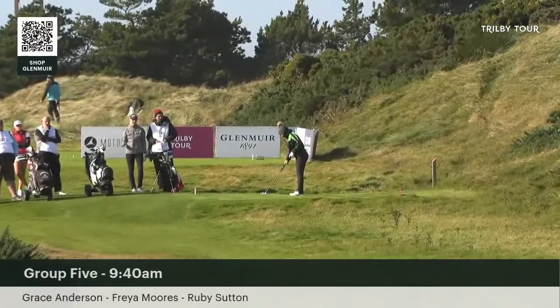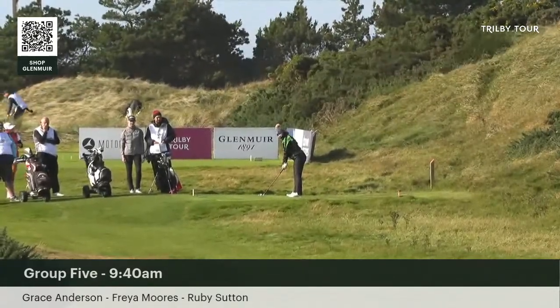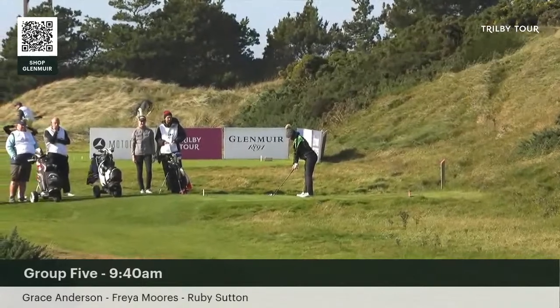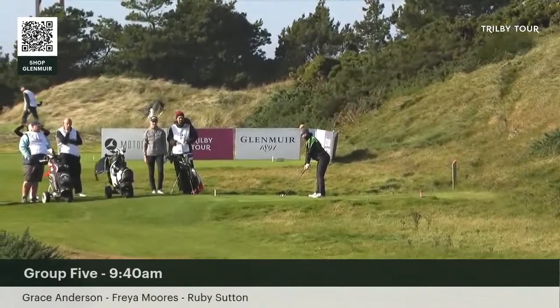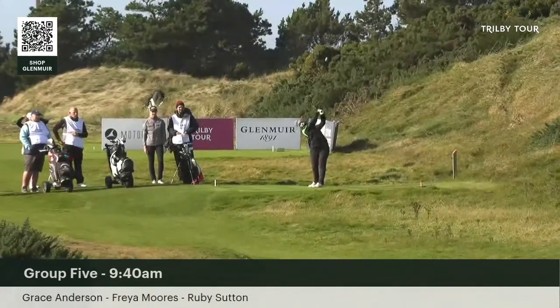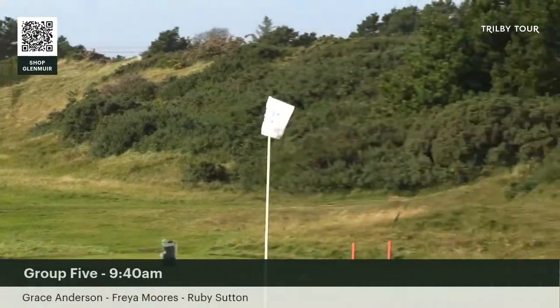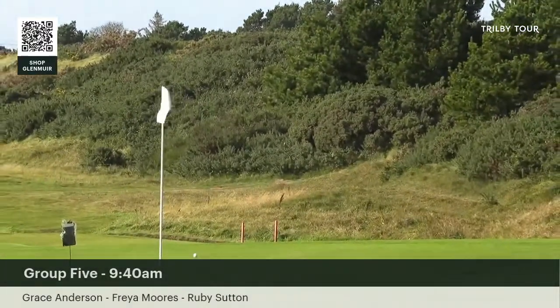First shot actually was Freya Moores, and it was a wonderful effort as well. There is a nearest to pin competition here as well. Ryan Wardle, I believe, so far is bagging the prize, courtesy of Motor Caddy, but a long way to go. This is only Group 5, of course. There's a total of 43 players. The final group tee off at 11:30, so they will head out during this broadcast.